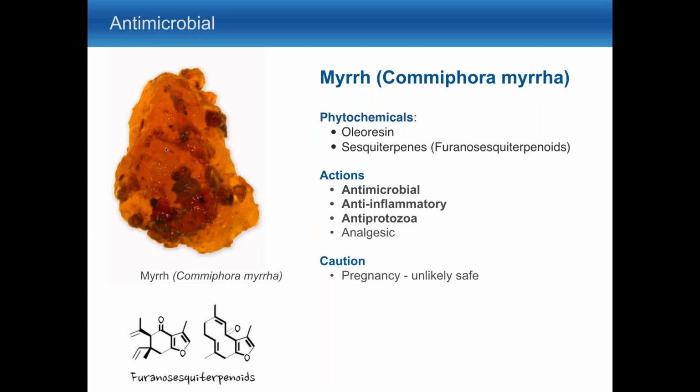So great herb. I love it. I use it frequently for respiratory, for digestive, for if I'm trying to kill off bugs in the gut. The one thing I would say you have to use it with caution is pregnancy. It appears to be unsafe or likely unsafe to use during pregnancy. Because it hasn't been given a stamp of approval for pregnancy, I'd be inclined to stay clear of it. Okay.